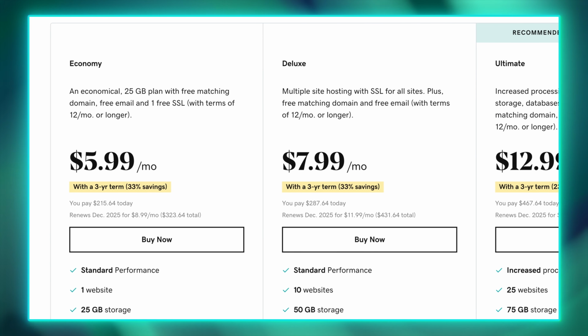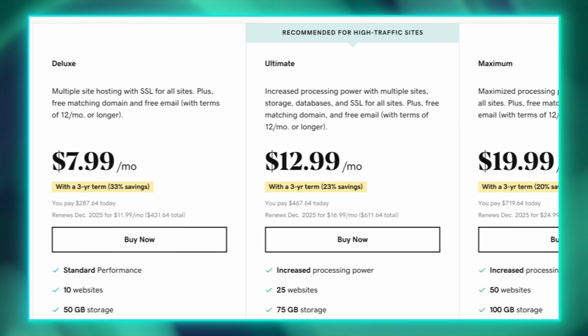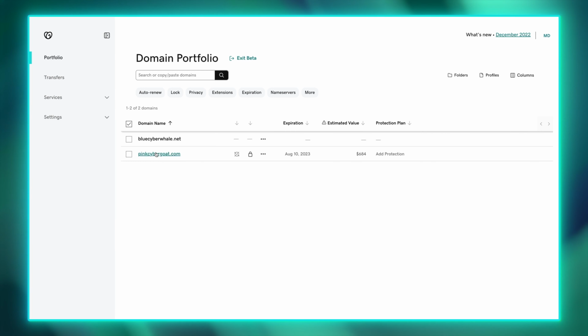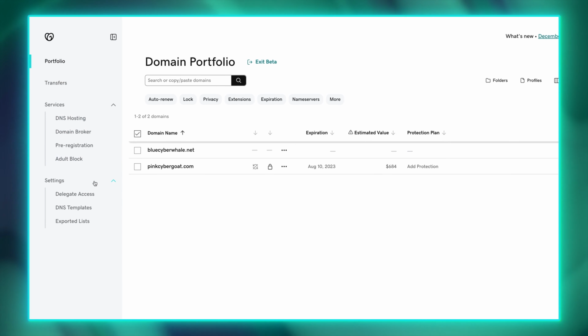GoDaddy Web Hosting is definitely not the cheapest provider out there, and it doesn't claim to be. Instead, it offers quality hosting and business tools for a bit more premium fee. I won't go into too many details about the GoDaddy domain system. Still, here is my quick GoDaddy domain review. I haven't had any real problems with GoDaddy as a domain register, so let's only focus on shared hosting.